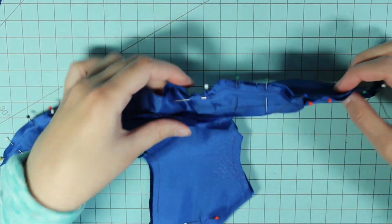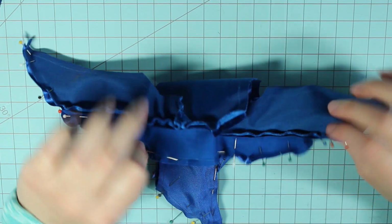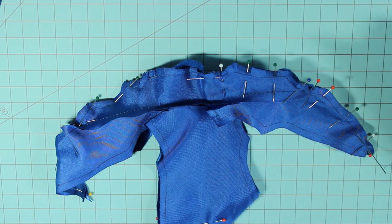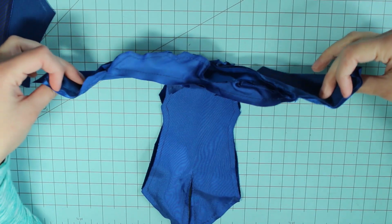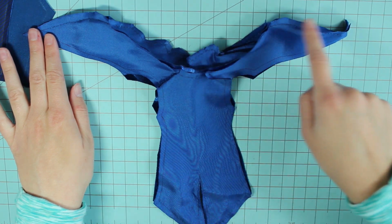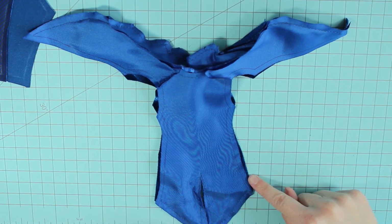Now I can stitch from the front bottom of the jacket along the opening and the collar to the other side. I also stitched along the bottom of the back of the jacket as well, so this is a little different from how I did the vest. I'm leaving the sleeve openings open because sleeves will have to go there.